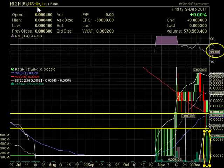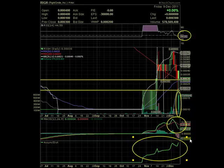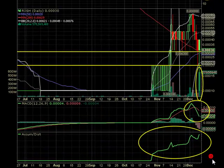As we move down here to the MACD, we're going to be watching for this buy signal to come back up once the consolidation is over. A very good thing that I see here is definitely a ton of accumulation still on this chart, a ton. And even with a little bit of a pullback, the accumulation is still on the rise. That right there is a very good sign in my opinion. So again, this is ticker symbol RIGH.